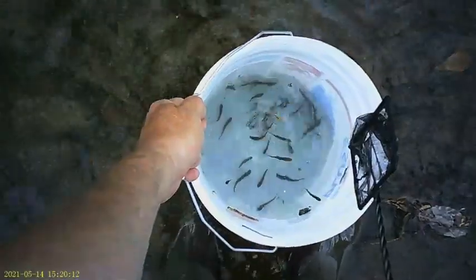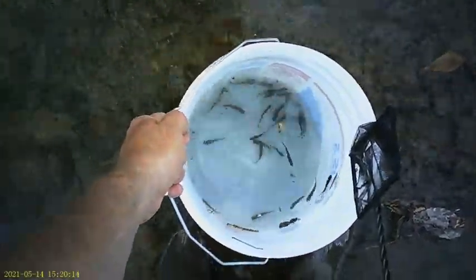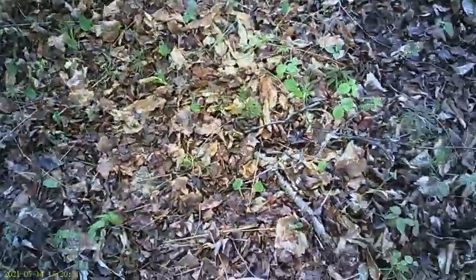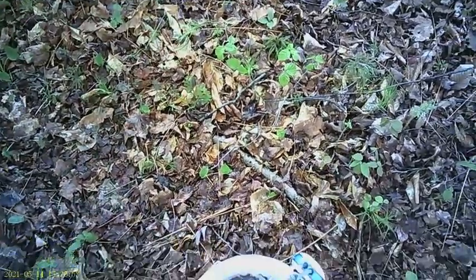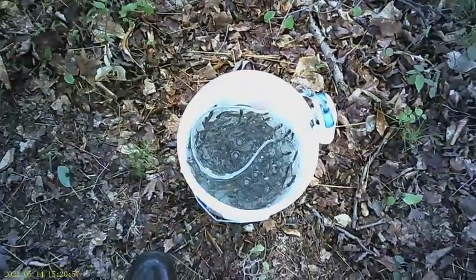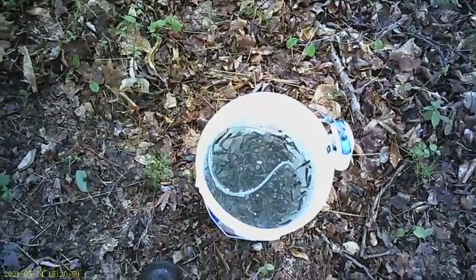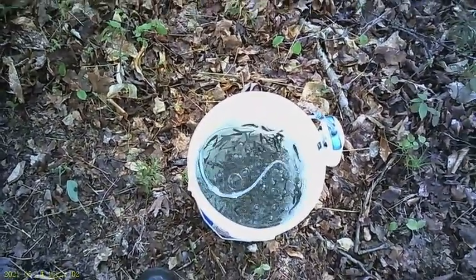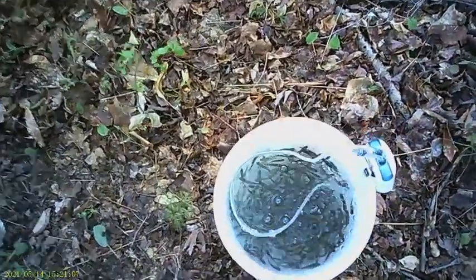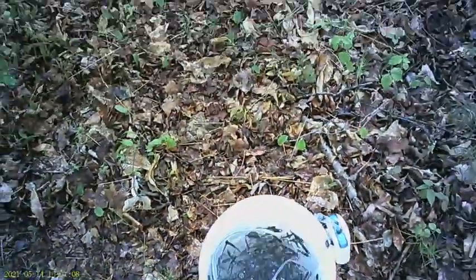So here we got the big pool. I got this left. I'm just gonna pour this right in there. That's a lot of fish. Boy, we have a lot of fish left. I was supposed to have 100. There's almost 200 there.